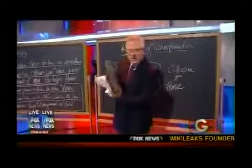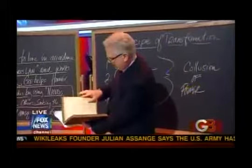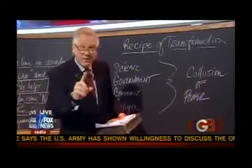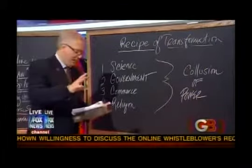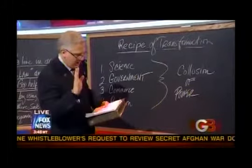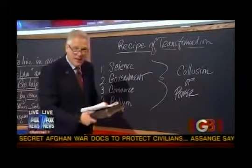This is the Smithsonian Annual Report, 1882-1883. This is John Wesley Powell, an original copy. Powell was the director of the Bureau of Ethnology at the Smithsonian Institution, and he said this: artifacts found prior to Christopher Columbus's arrival would be considered illegitimate by the Smithsonian.